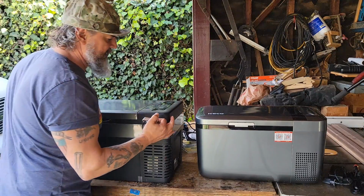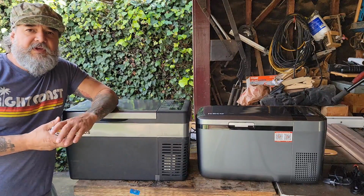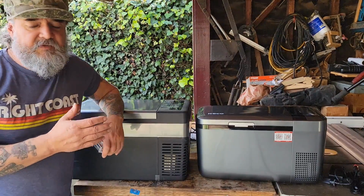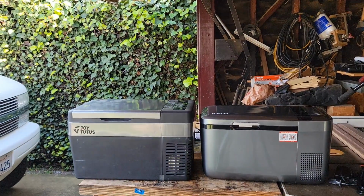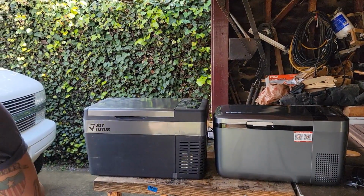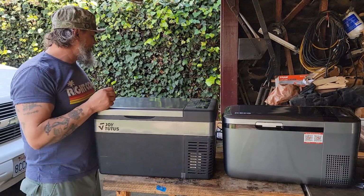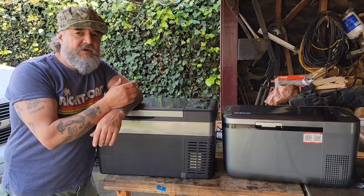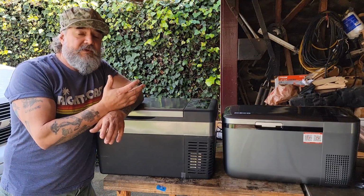Now here's the thing, here's kind of what I'm thinking. With the Astrovan, as you guys know, the Astrovan is really tight on size. What a lot of people do, van lifers do, if you want to be out for a longer period of time, you might want a larger refrigerator to carry more food. Makes sense.